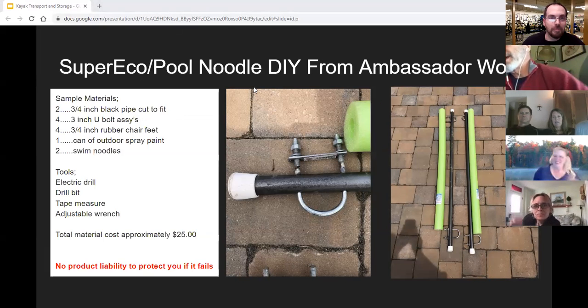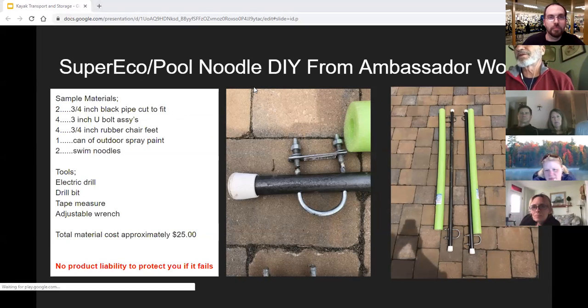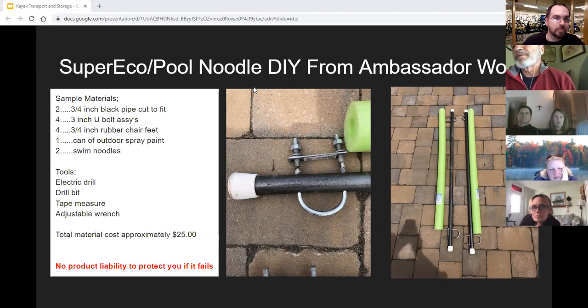I have a Ford Flex with side rails, but it didn't have any cross rails on it. I looked into getting cross rails and they were pretty expensive, so I basically made my own. I got two pieces of 3/4 inch black pipe from Lowe's.